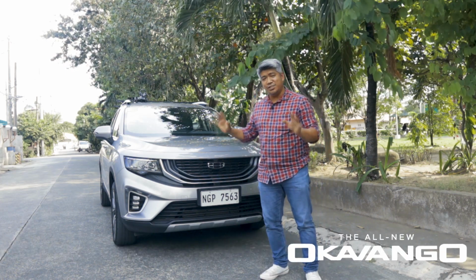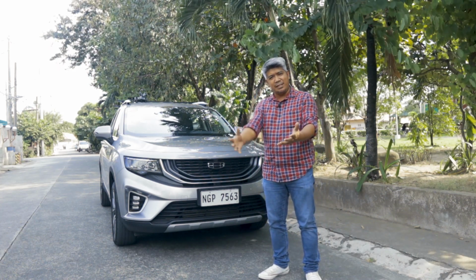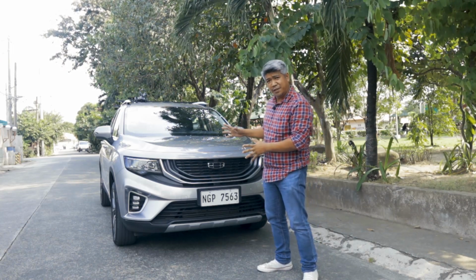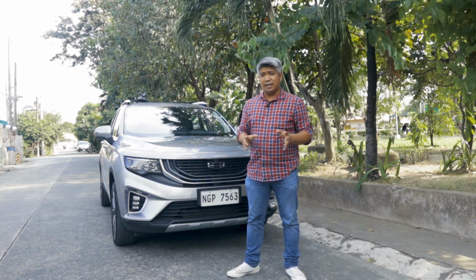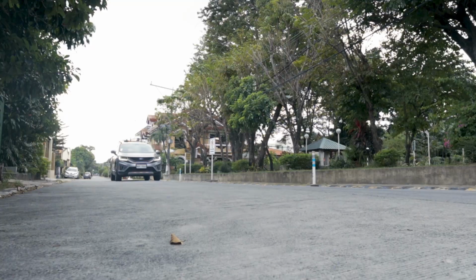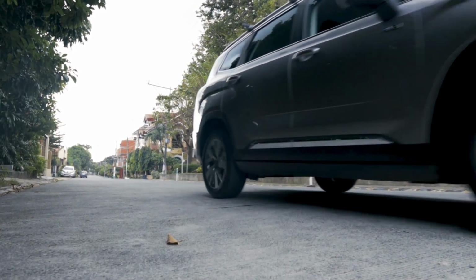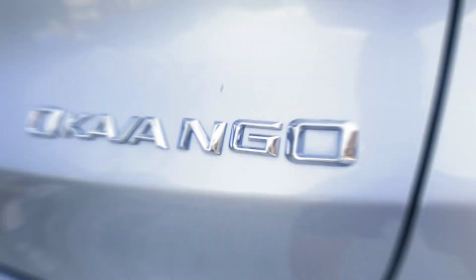Now, we have the Geely Okavango Urban. This is something na very excited akong review kasi titignan natin if this is gonna be perfect for your family, if you're looking for an MPV that would suit your family's needs and of course your dogs. So, let's see what the Geely Okavango has to offer.